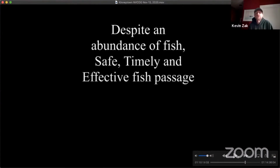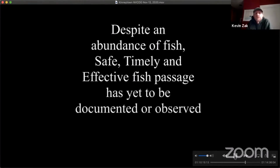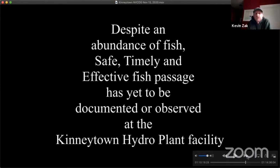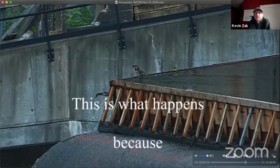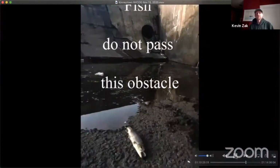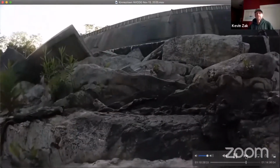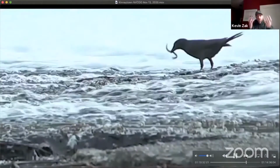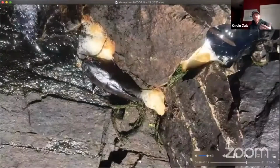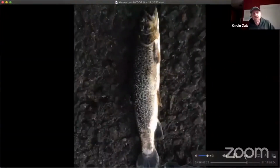Despite an abundance of fish, safe, timely, and effective passage has yet to be documented or observed at the Kinneytown hydro plant facility. This is what happens to the fish when they can't pass. Those are dead lamprey. The water recedes. Those are elvers being predated on crows. That's lamprey caught in the steel of the dam.